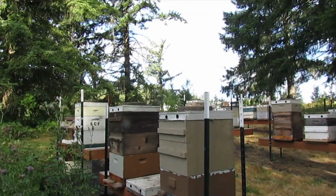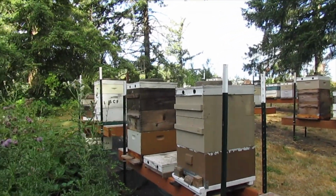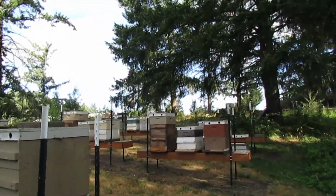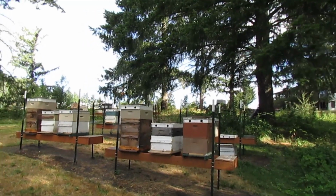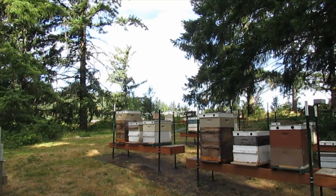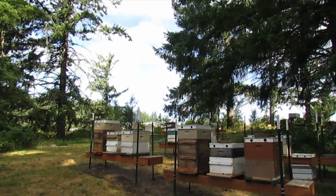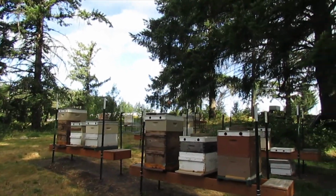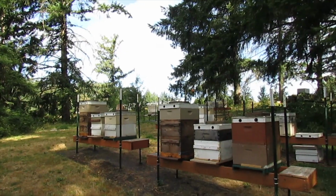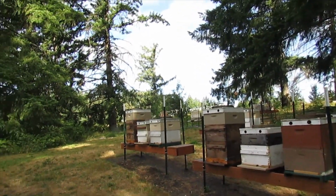But we pulled all the excess off. As you can see, a lot of them still have a fair bit on them. There's probably, I would guess, 2, maybe 3 more that could be pulled. But a lot of it was uncapped yet, so we just decided to leave it for now.